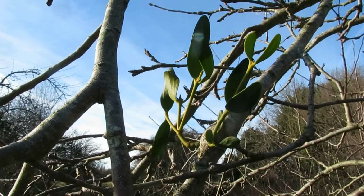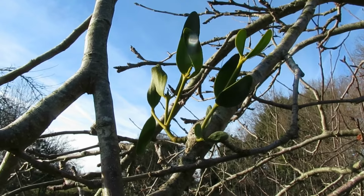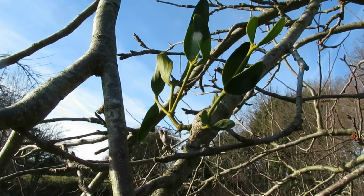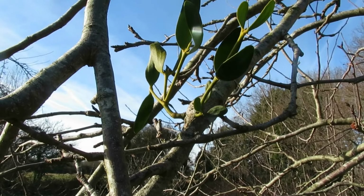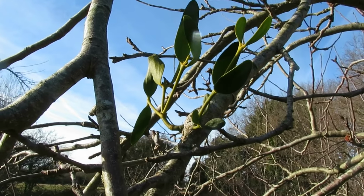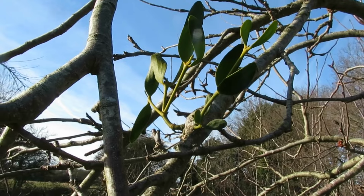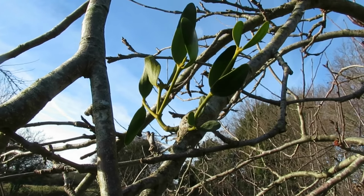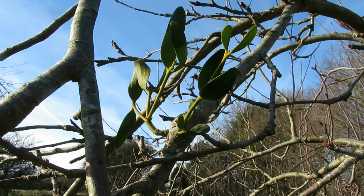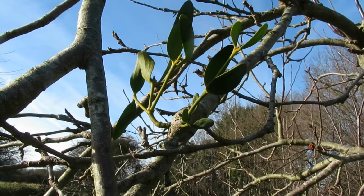Right, you see that plant there? Do you know what that is? That's mistletoe. And do you know how it gets spread about? Birds, because the berries are very gooey and sticky, they spread their bums on branches, because they're trying to get rid of it because it's sticking to their bums. And the seed germinates and plugs itself right into the tree. It's a parasite. Mistletoe is a parasite, and you can see there where it's plugged itself straight into the branch.